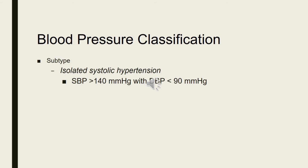Okay, there is a subtype of hypertension called ISH, or isolated systolic hypertension, with a systolic blood pressure that is greater than 140 and a diastolic that is less than 90. In that, the systolic blood pressure increases with aging. The diastolic blood pressure rises until approximately age 55. So you're just looking at isolated parts of it. Control of the ISH decreases the incidence of stroke, heart failure, and death.